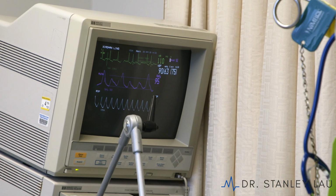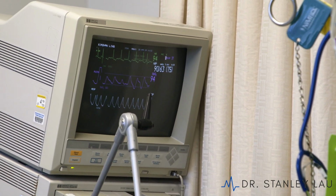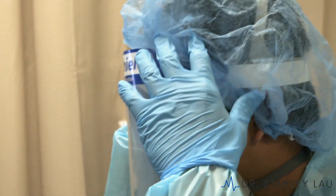As a first responder and as a respiratory care practitioner that's involved in this pandemic of COVID-19, I highly advise everyone to be safe, wear a mask, take the precautions possible, wash your hands, try not to be in a big gathering, and just stay indoors.